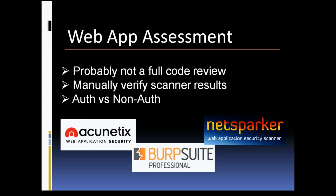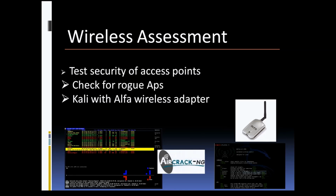So let's move on to the next type of test that you will come across, which is a wireless assessment. There are going to be a couple of goals for this type of testing. One may be to test the security of the access points themselves. So you want to see if you can get access to the access point, either through default admin passwords that they've left on the device, or by cracking passwords when you capture handshakes between the clients and the access points. A lot of times you're going to see there will be a public and a private network set up. So another part of the test may be that you want to see if you can get access to the private network from the public network.